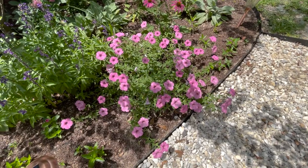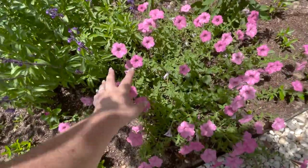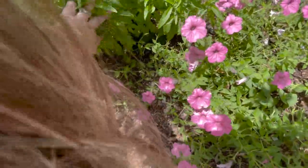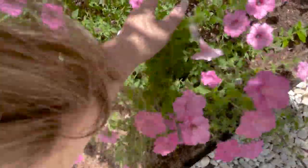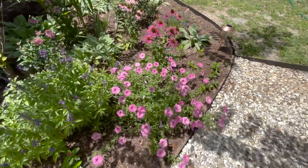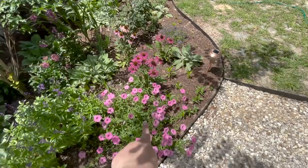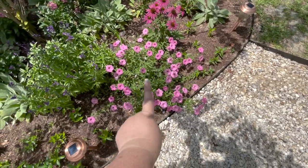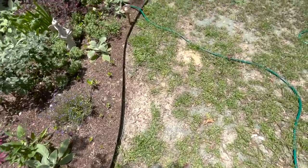Here is a closer look, and you can see that these guys will start to grow into the other plants. They literally want all the room for themselves. They have these beautiful leaves, and I have them dotted all along the front. So this plant here, I put in the 1st of April. It is June 7th today.